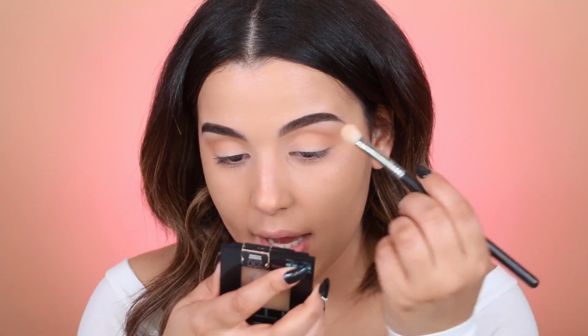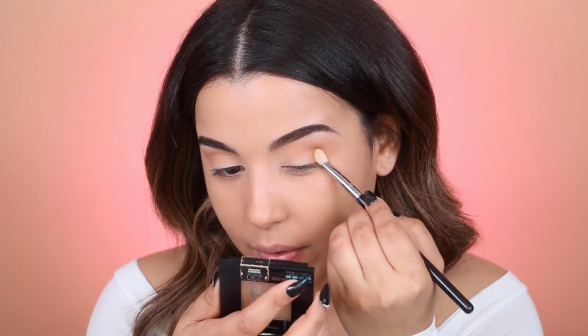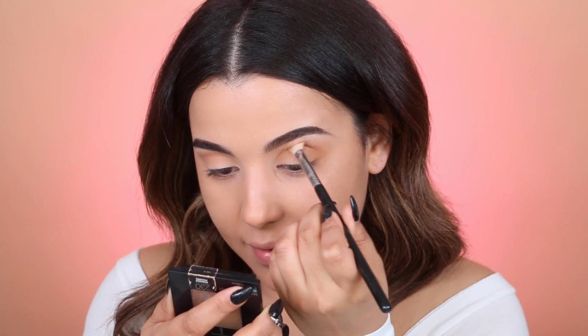very outer corner and also in my crease as well. So I'm gonna do packing motions with this shade right here. I'm also gonna take this shade in my crease and really just focus it in the socket.